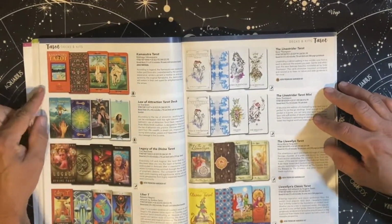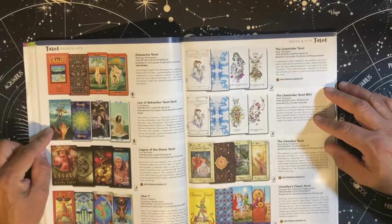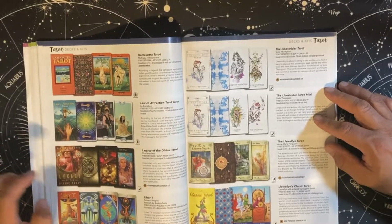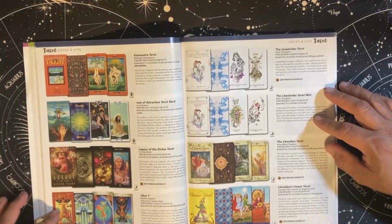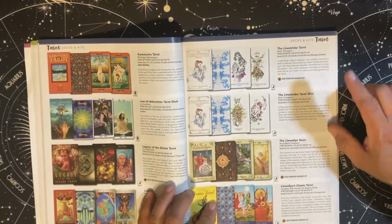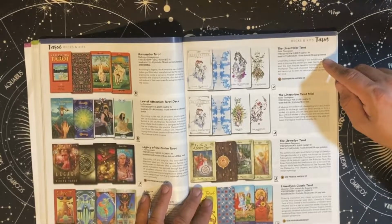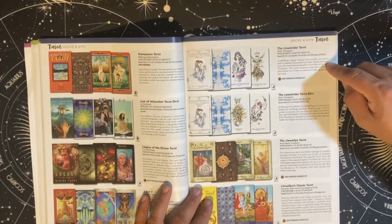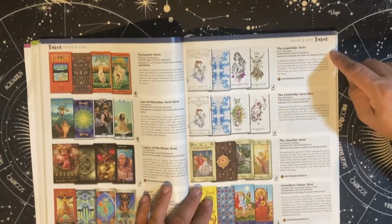Karma Sutra Tarot. Nope. I did have the Laws of Attraction Tarot. I think I passed it on because I don't remember seeing it when I did my last Gabriel. Legacy of the Divine Tarot, which I love. The Liberty Tarot, which I also love. The Light Rider Tarot, I got not too long ago after falling in love with the Otherkin Oracle. And I really, really like it. I don't have the mini, but I really, really like it.